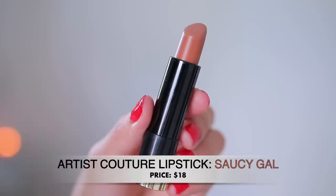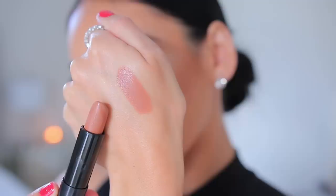Let's talk about lipstick. So I have here the Artist Couture lipstick. This one is in Saucy Gal. This is a true brown beige on my skin tone. And I really like this because there's no pink undertones to it. There's no cool tone undertones. It's just a true warm, wearable, light brown. And I love this color by itself.